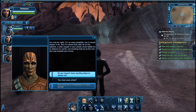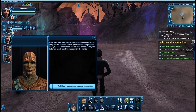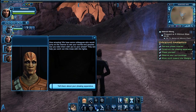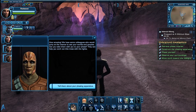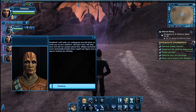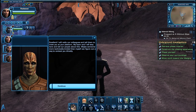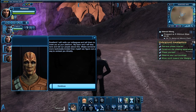We come from a federation of many worlds. How amazing! We have some colleagues who would jump at the chance to see your worlds and peoples. Can you take them with you to your phase? They can help you work out this whole mess with the lights. Tell them about your phasing apparatus. Excellent. I will radio our colleagues and tell them to meet you at your platform. My team and I will stay here and tell our people about this. Maybe someone more technically minded than myself can figure out a way to contact you directly.